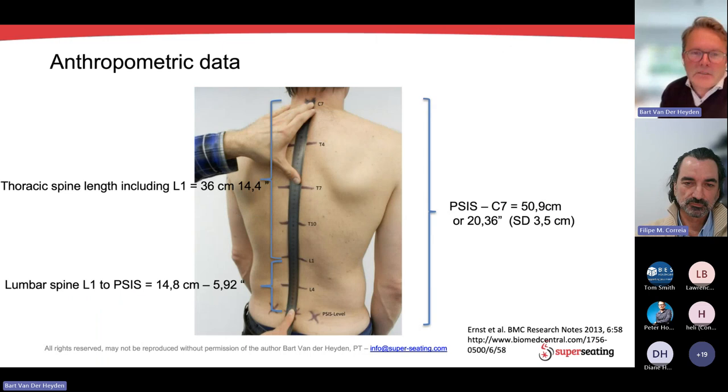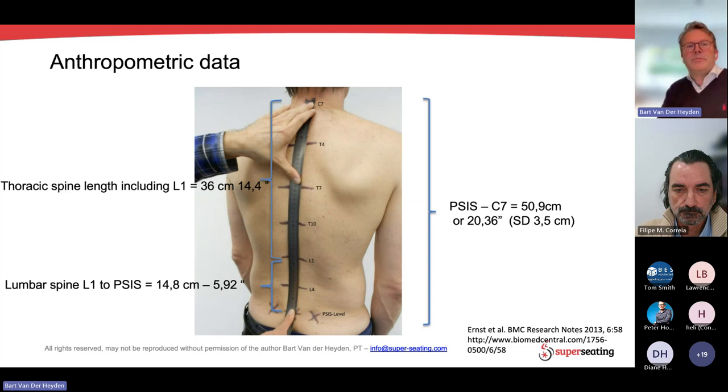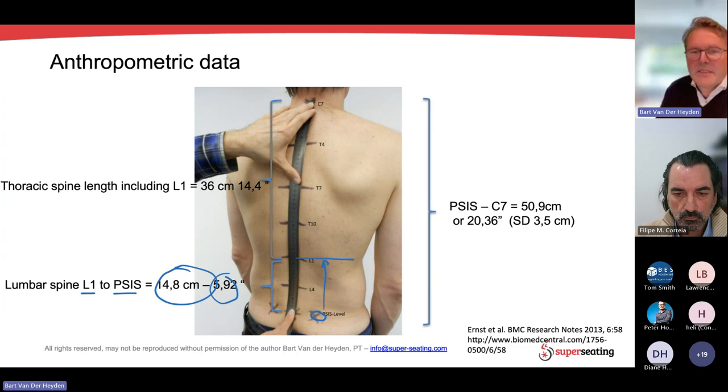If you're looking at adults, then I could find a couple of measurements. And I think those are the 95th percentile. So this is an adult male, so that's about as tall as it gets, and these dimensions fit a 95th percentile. And if you're looking at the distance between L1 and the PSS, so that's your PSS, and L1 is here, so that's the top of your lumbar spine, that distance is almost 15 centimeters or almost 6 inches, right? So let's say 15 centimeters, okay.